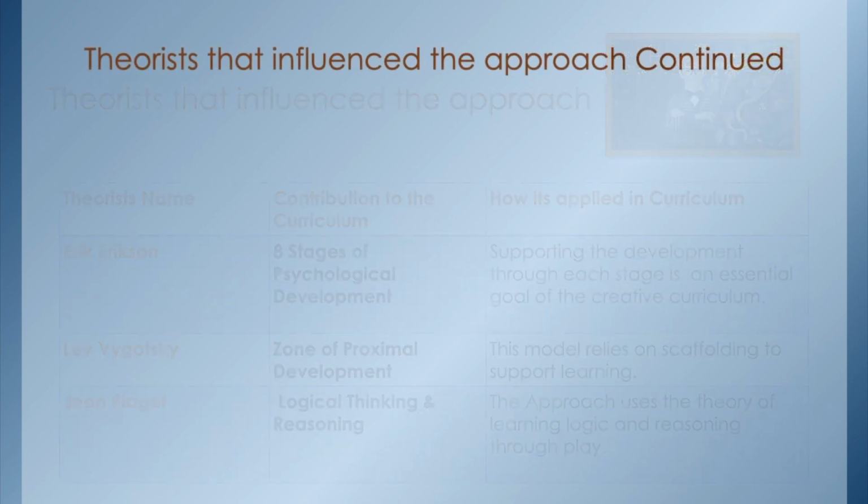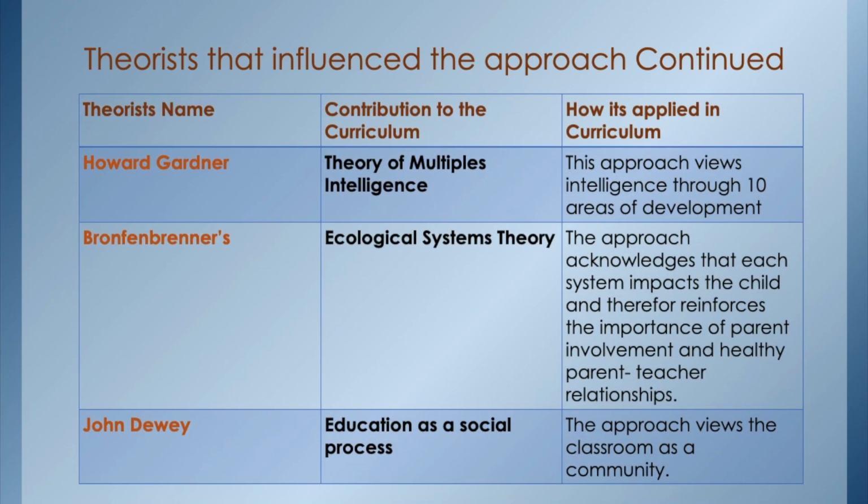So we're going to continue on to a few more theorists. We have Howard Gardner, who really set the stage for viewing children as competent and capable. Through his theory of multiple intelligence, he showed us that children can be intelligent in many areas, even if they're not equal in every area. His multiple intelligence theory also was really drawn upon for the 10 areas of development in the creative curriculum model.